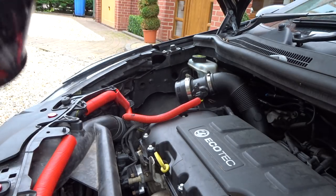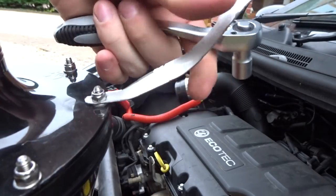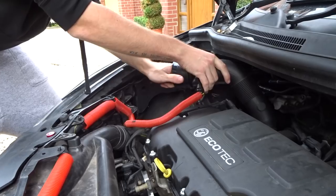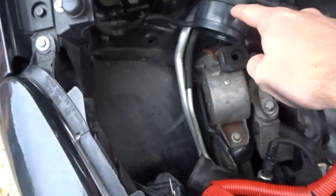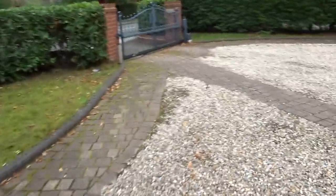So that's quite a good idea, actually. He's put the bolt and this little bit of metal through the support, just so it didn't rattle around in the engine bay. I like that. That's a good idea. Oh, that makes my life so much easier. We've already got the extensions on from the old filter, so I can grab that and literally slip it straight back on.